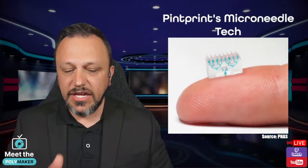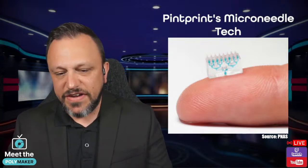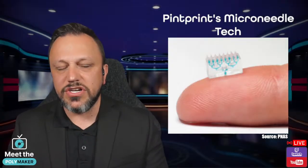just put a patch on, it injects the drugs as necessary or in the amounts as necessary. But it's just again, effective drug delivery. Does have the potential to improve vaccine potency, simplify storage, and of course, again, that self-administration.